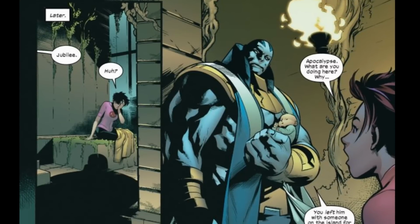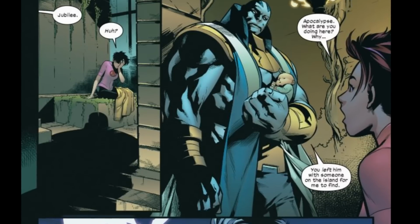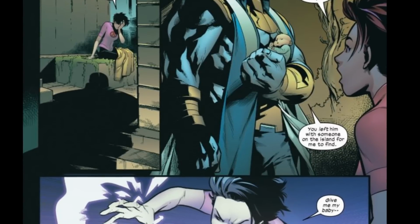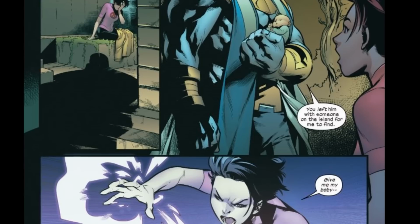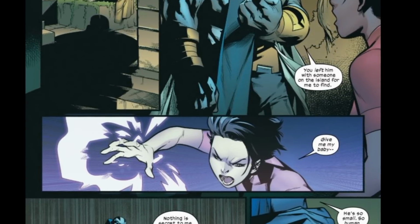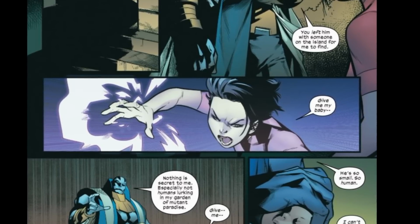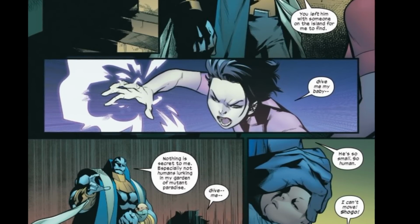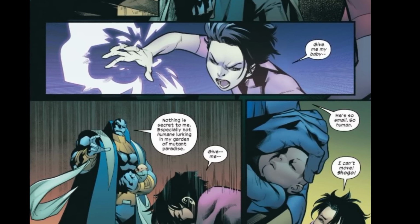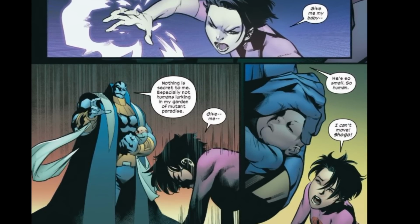Jubilee wakes up from her sleep. Apocalypse is standing there with Shogo. And she flips out and tries to attack him. And he's like, nope, I'm Apocalypse, bow down. And he sits there and says, you know what? You left him with someone on the island for me to find. Nothing is secret to me, especially not humans lurking in my garden of mutant paradise. He's so small, so human. And as he puts his hand over this little child, she wakes up, and of course she realizes it's a dream.